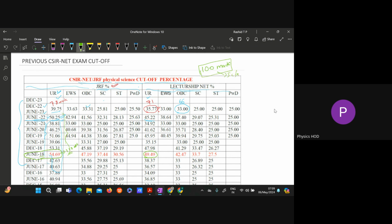That is what Dr. Harikrishnan mentioned yesterday. This 100 mark means out of 200, we need to get 100 marks. Then we are in a safer zone. There is a greater possibility to get JRF. If it is 10 or 5 marks lesser than this, maybe 90 for the NET.